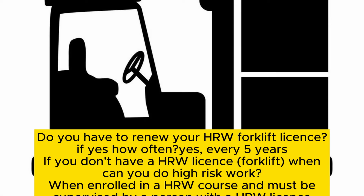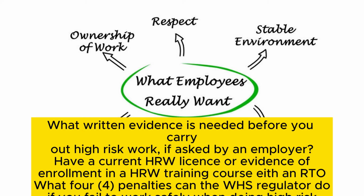Do you have a torrent full fry? I fish outen, yes. Every 5 years if you done have a forklift when can you doggerk? When enroladine turex forkliftlf. War at Triton of Ferris, I faskied by emplory. HAVACURENTHRWLICNCOREVIDNCOFENROLN. BNTINAHRWTRNINGCOURCEITHA NRTOWHATFOUR. For penalty scan thofairdry.